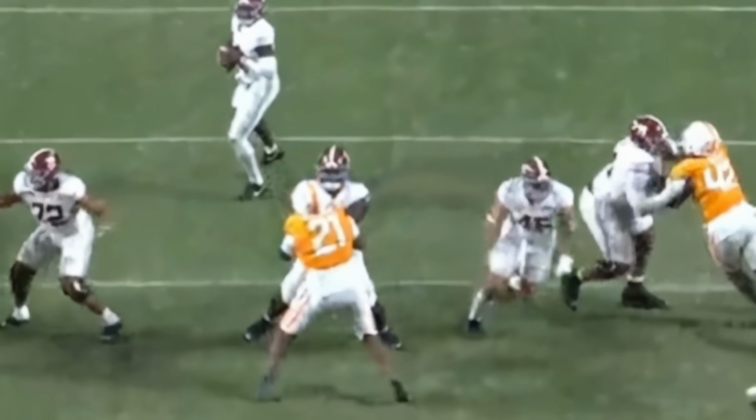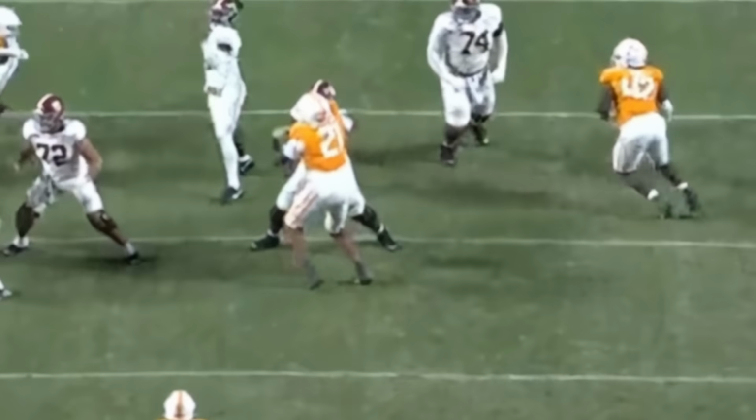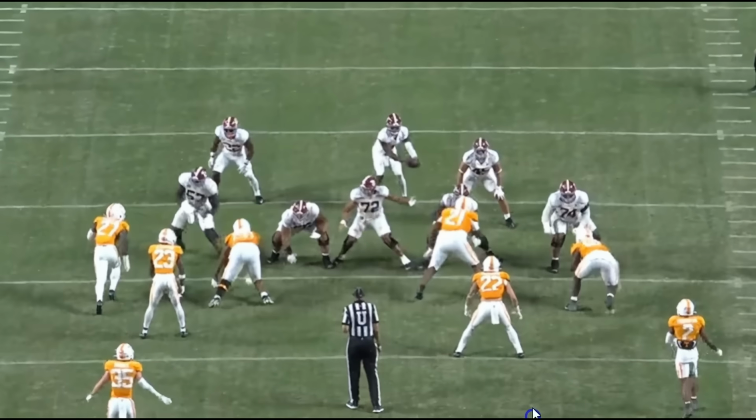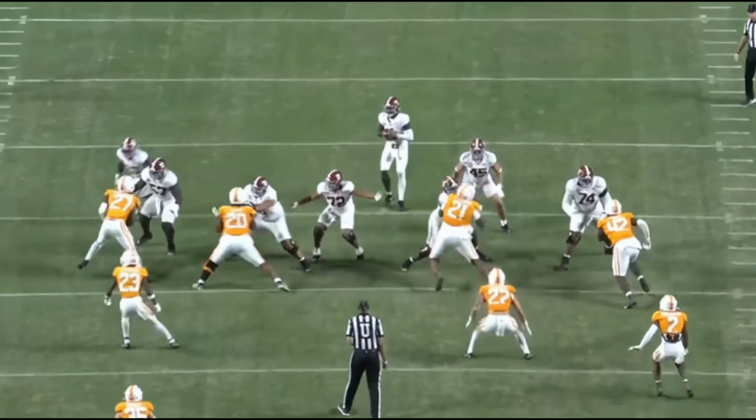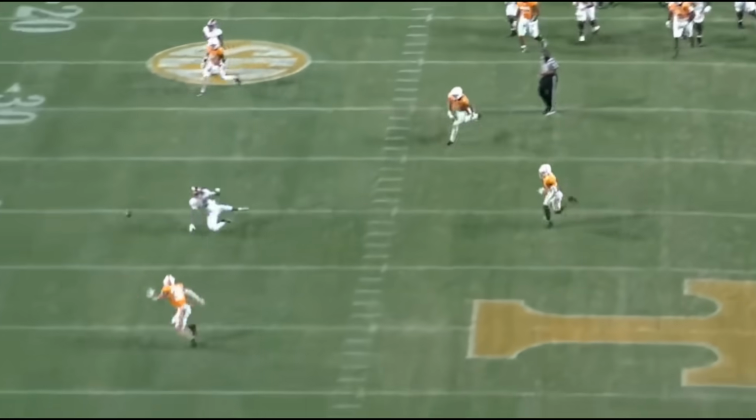Booker just ends up shutting that down. Has a really good latch onto this defensive lineman. And the defensive lineman's trying multiple times to get off that block, and Booker just shuts it down. He's going to mirror it, anchors down within this play, and he once again keeps the quarterback clean. Just a really nice rep.